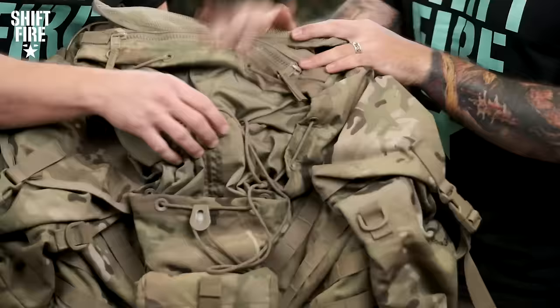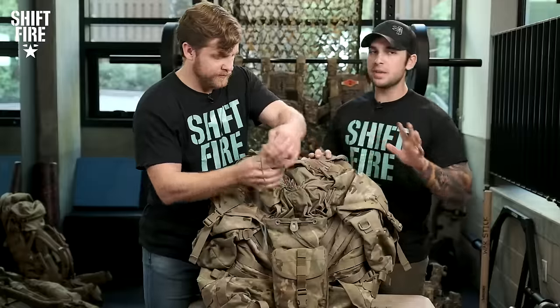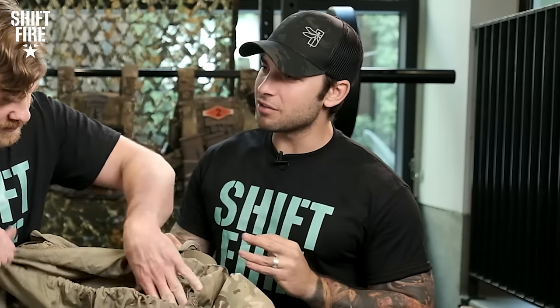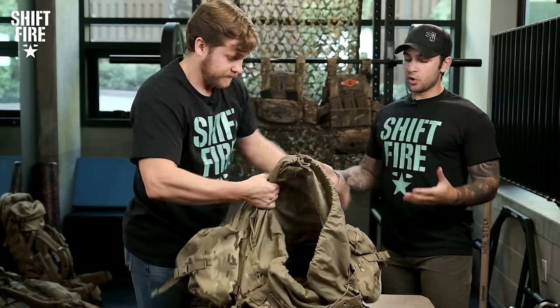The Lego system of the military, if you will. All right, so the capacity on this bad boy in the main pouch should be around 4,000 cubic inches, which is, I believe, around 60 liters. You got a lot of room in this rucksack.